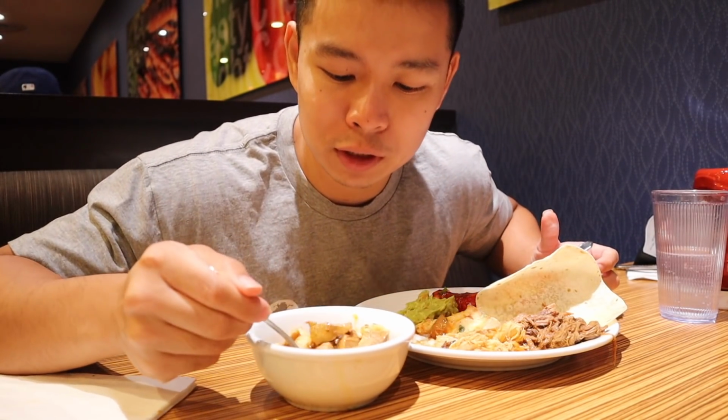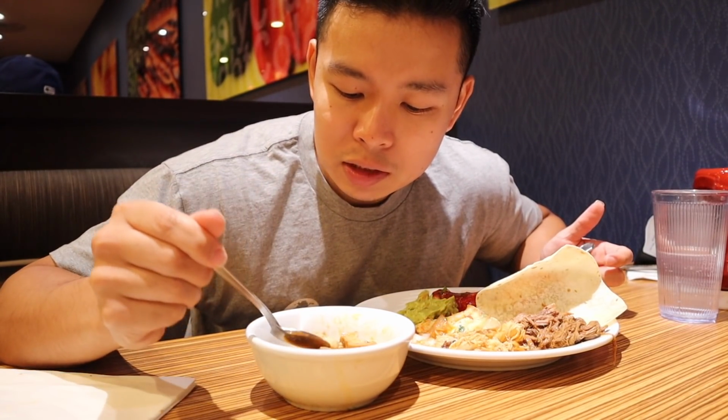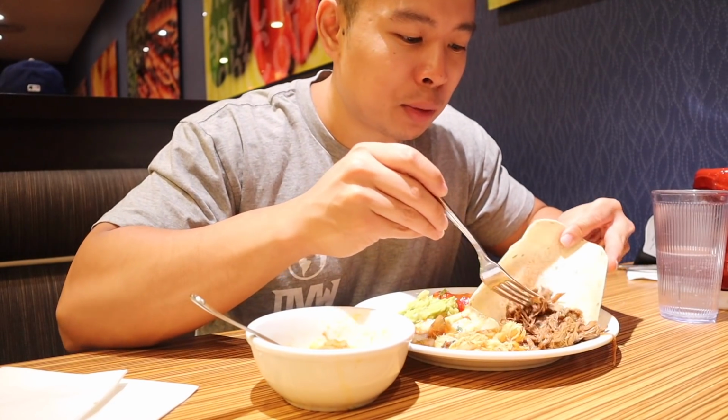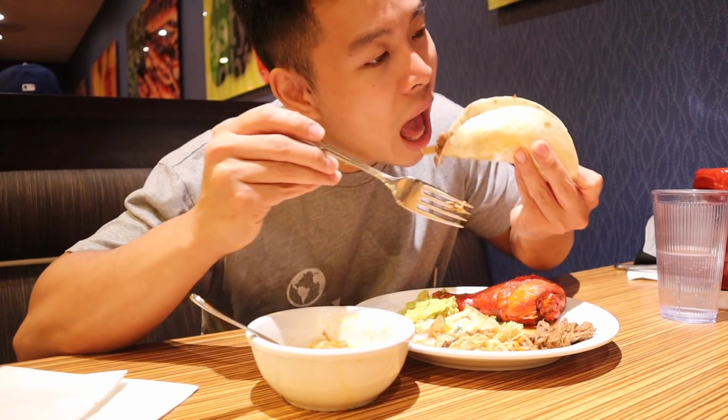Let's try the pozole first, this looks good. Very good. Nice, warm, comforting. There's a lot of meat in there. It's like pieces of stewed pork in there. It's good. Birria, I'm very excited for this. And we got some of their tortillas. Try it with that.